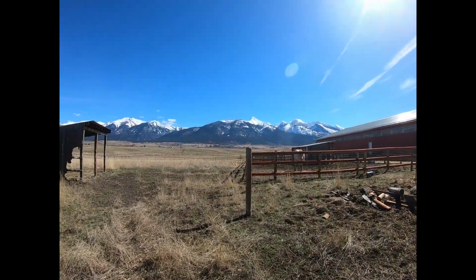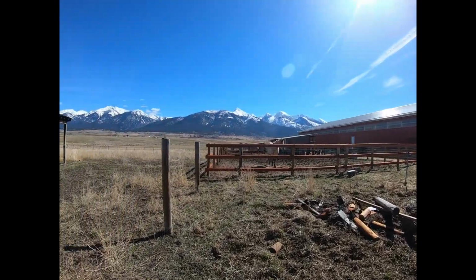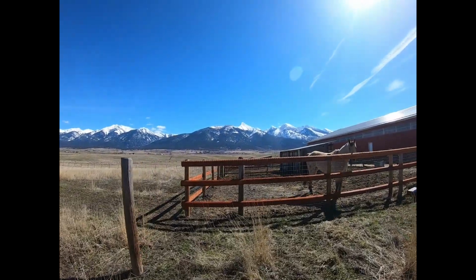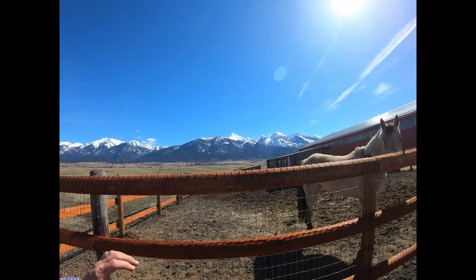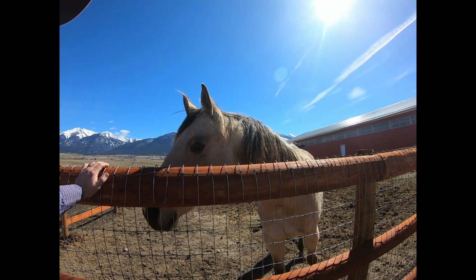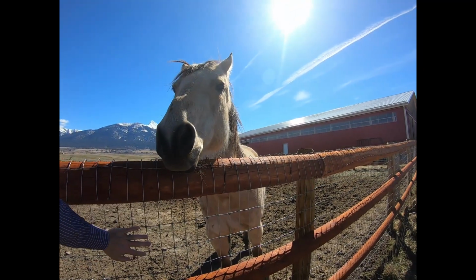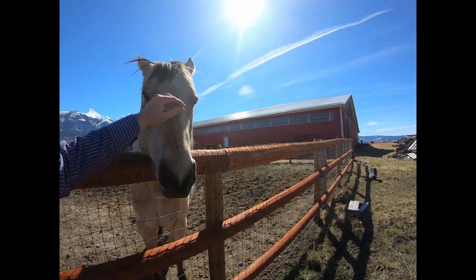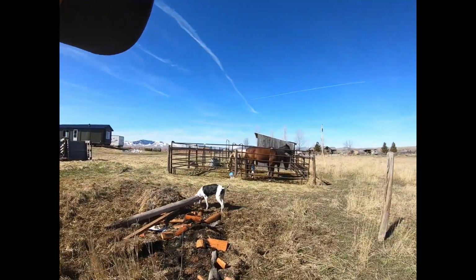It stretches enough that it doesn't hurt them. They can't get their feet or anything stuck in it, and it's safe for them. And then that bumper rail, if they bump into it, it just stops them from going through. This horse fence stuff is a little more expensive, but we have to use it to keep these guys safe. So we'll be showing you a couple different projects today.